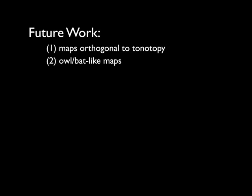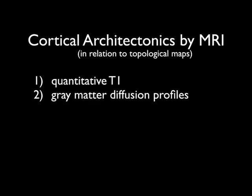Now, there's a lot of work to be done here. We don't really know if it's orthogonal to tonotopy. People have had various suggestions, and we don't know whether there are different kinds of higher level maps like have been seen in bats, in upper auditory areas in bats. So those are interesting things. We've tried a couple of things. They didn't work. Otherwise, I would have told you about them.